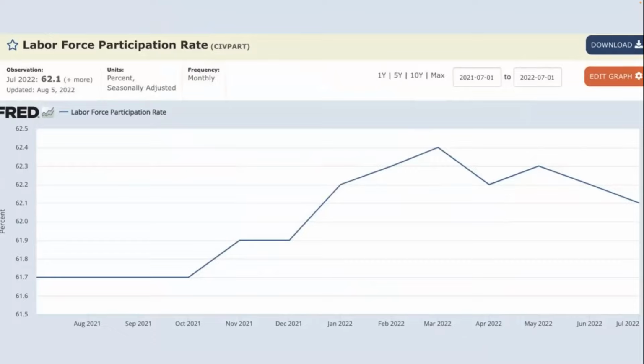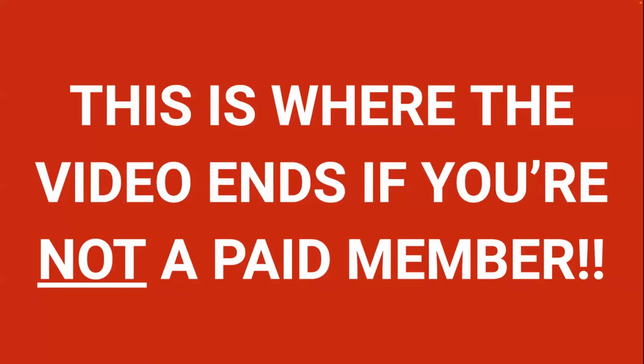Now, probably the most concerning thing for us with the Fed is the labor force is shrinking. They want this to expand so that the labor shortage comes to an end. So we'll keep a close eye on all of this.